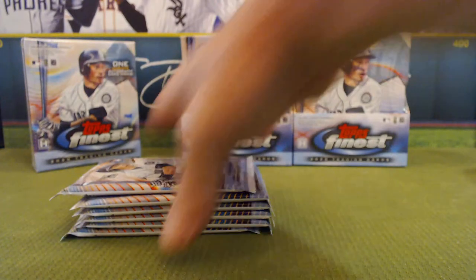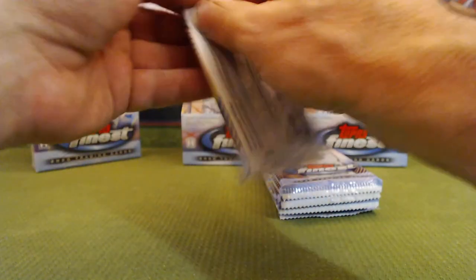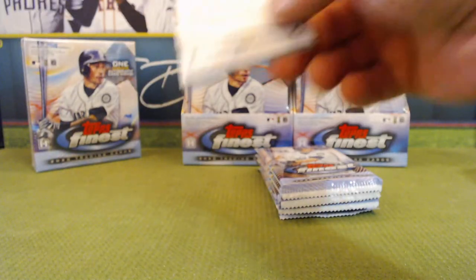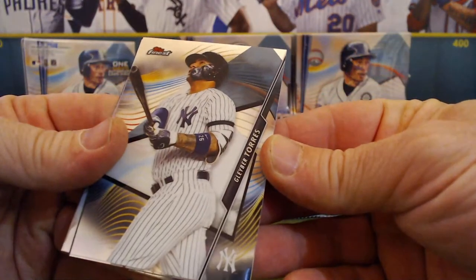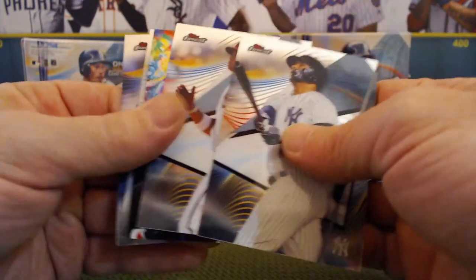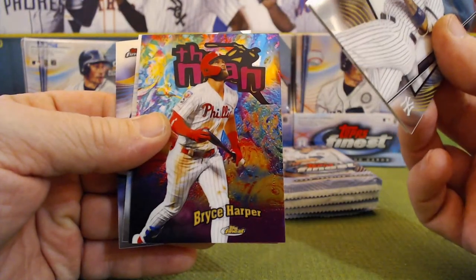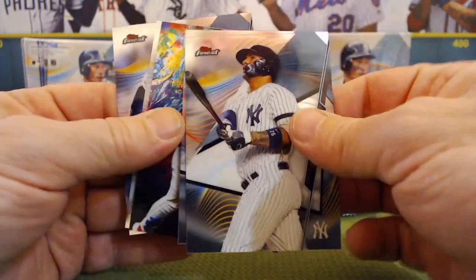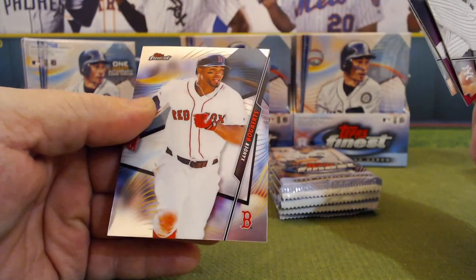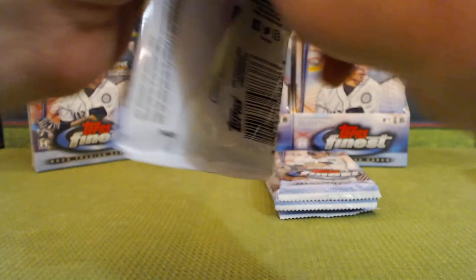We know that first pack's going to have our auto, so we're just going to slide that down to the bottom. We've got a Gleyber Torres for the Yankees, Juan Soto for the Nationals and Jesse. We've got a Bryce Harper going out to the Phillies and Ed. There's the man card. And Noah Syndergaard for the Mets and Peter. And Xander Bogaerts for Kevin and the Red Sox, I should say. It looks like we did avoid the autograph on that.